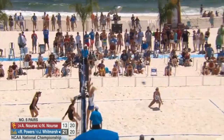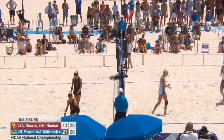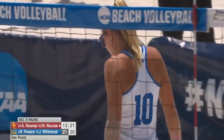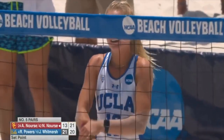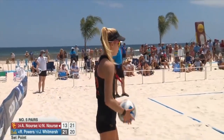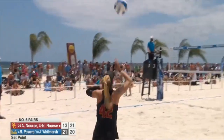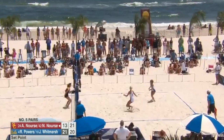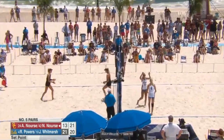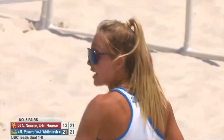Nicole Norse. Oh, Jaden Whitmarsh, it does go out. Second set point for USC. Jaden Whitmarsh touching everything defensively all weekend long. And you got left. Yes! Evens it back up. Jaden Whitmarsh in such a nice side out rhythm.